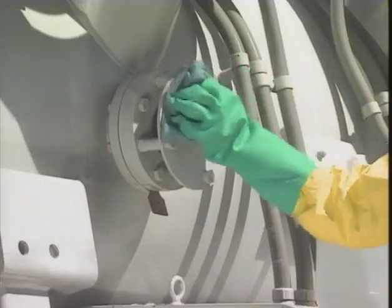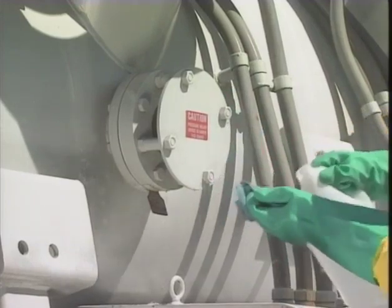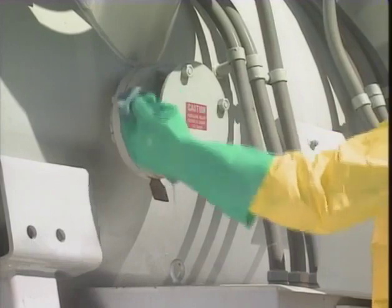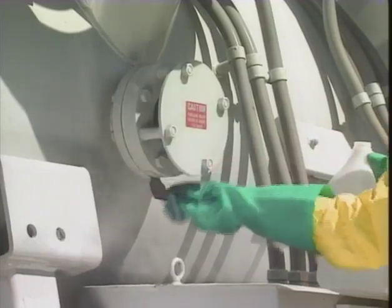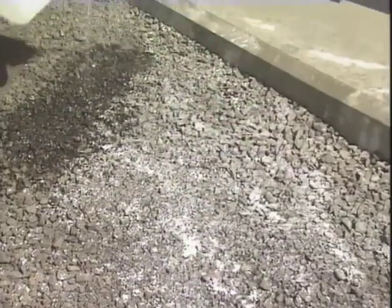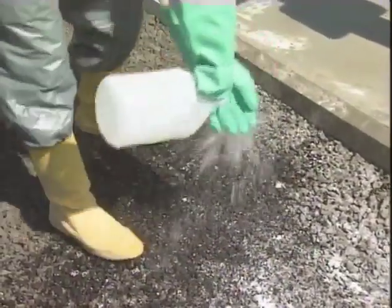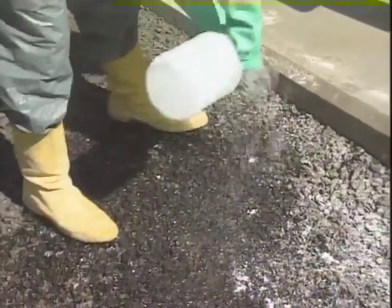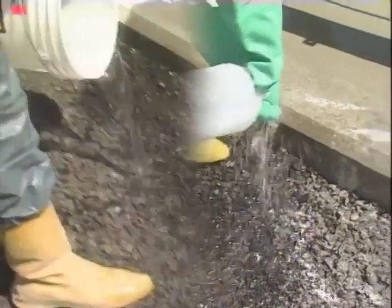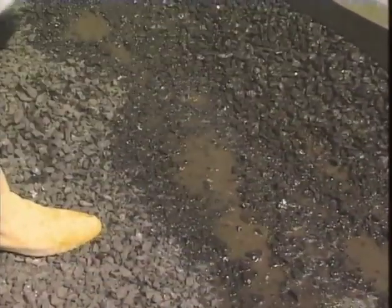Then the equipment and surrounding structures should be washed down thoroughly with a neutralizing solution of soda ash and water at a mixture of about 1 pound of soda ash for each 10 to 11 gallons of water. If decomposition products have contaminated the ground surrounding the area, the products can be neutralized by rinsing it with the same solution. Then the entire area is thoroughly rinsed down with water.